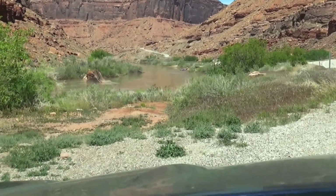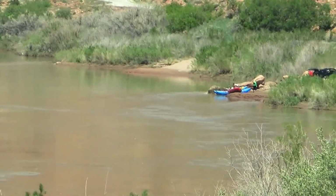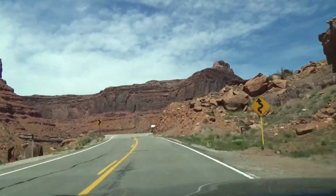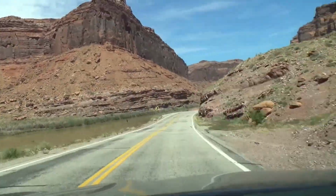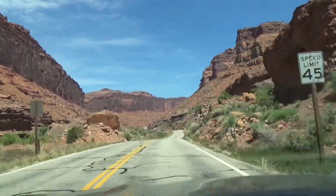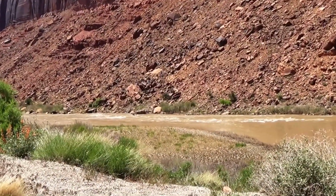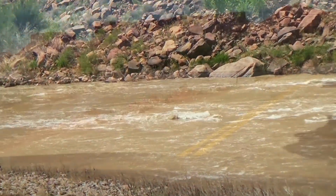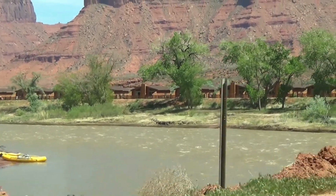As we pull over here to look at the river, you can see some people pulling out their boats. They do a lot of rafting along this section of the river. We continue to drive along the canyon the river has cut, and notice the huge rock on the left as we pass. It rolled across the road one day. Here as the river gets narrower, it also gets more rapids, and that's fun for the rafting. As we come out of the canyon, you can see a resort area here and people rafting down the river.